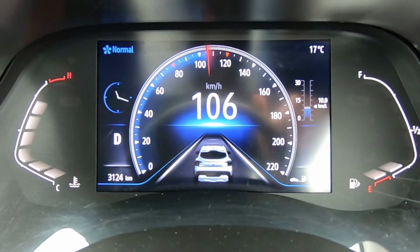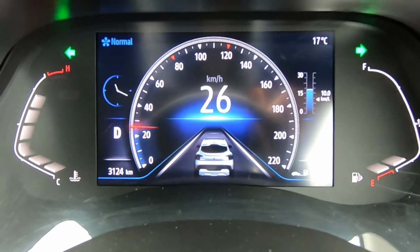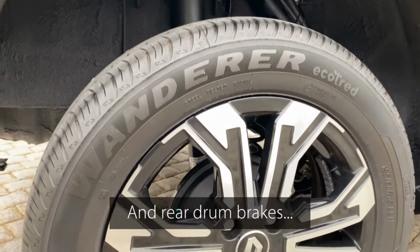Stopping from 100 kilometers an hour took 3.5 seconds and 48.84 meters, which is below par for the segment, but okay-ish for a budget beater. The affordable MRF Wanderer tires might be to blame.